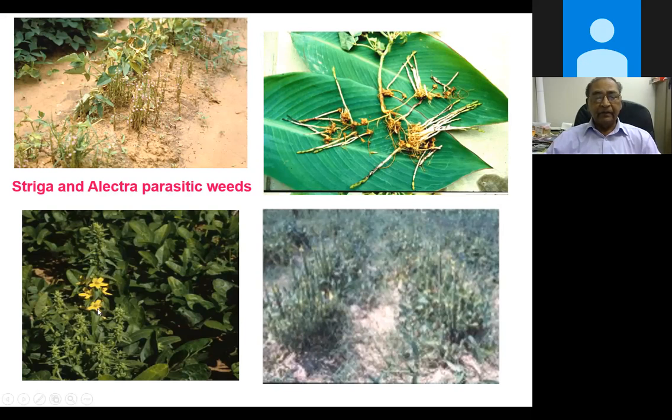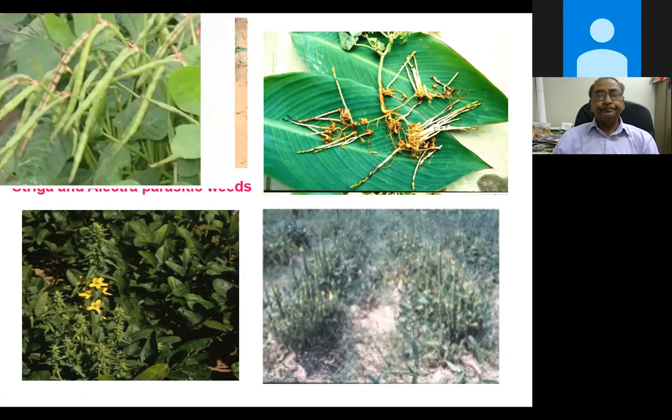There is another parasitic weed called Alectra, and in wetter regions, particularly those with slightly higher rainfall, this is a major problem, and when it attacks, there is almost 100% yield loss. So these are the 2 parasitic weeds. These are only in Africa. They are not in other parts of the world.